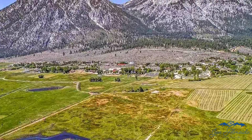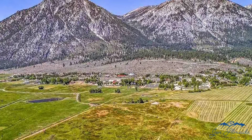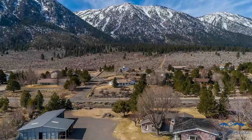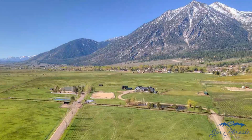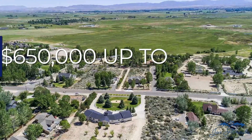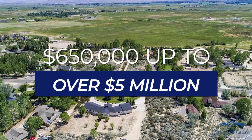One final area that I want to tell you about is the foothill area on the west side of Gardnerville. Here you'll find a variety of housing options. There are many larger ranches in this area, as well as options for smaller lots. Many homes in this area have mountain and valley views. There are no grocery stores or gas stations in this area, but again, town is just a 10-minute drive to all the amenities. Homes in this area range from $650,000 to over $5 million.